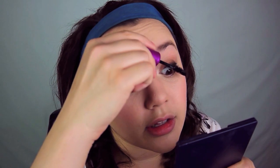Okay, look. Mascara without. Can you tell, or am I just blind and weird? Probably just blind and weird. Okay, now the other one.